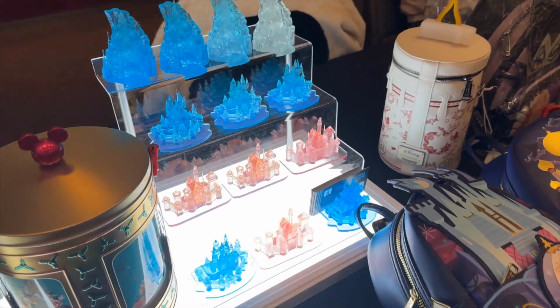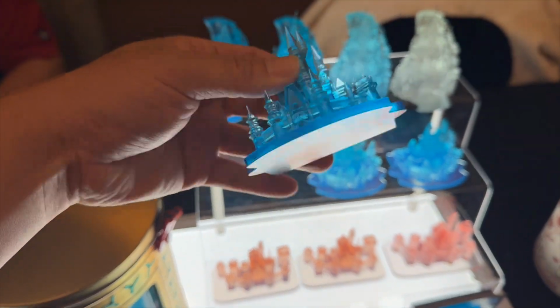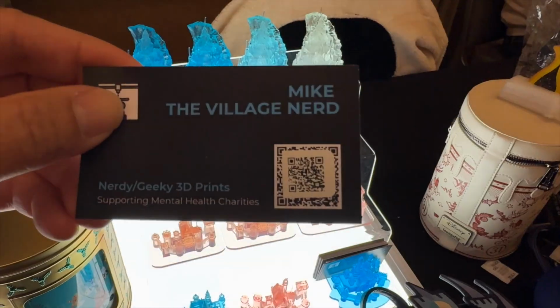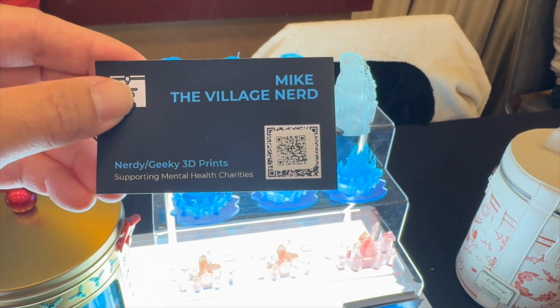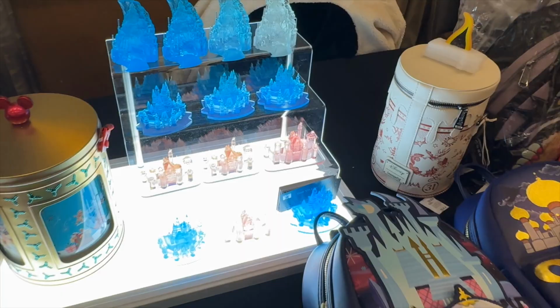And my brother-in-law made this beautiful Disney castle. They are really pretty. If you're interested, scan his QR code here so you can learn more about his merchandise. And they're selling for $20.